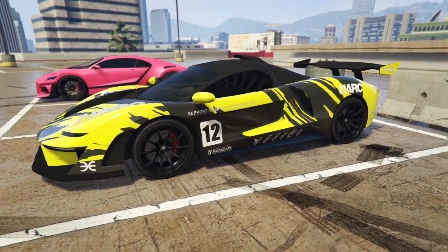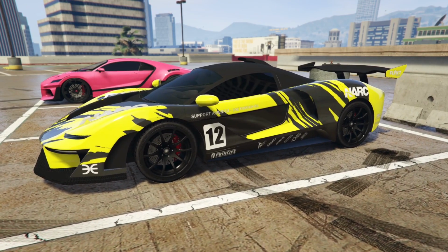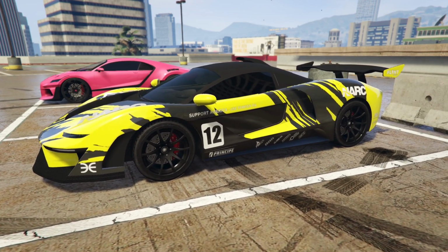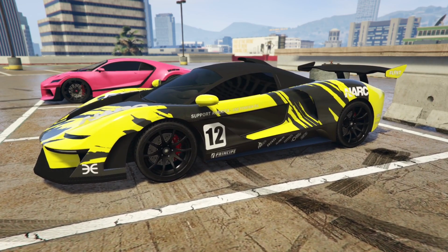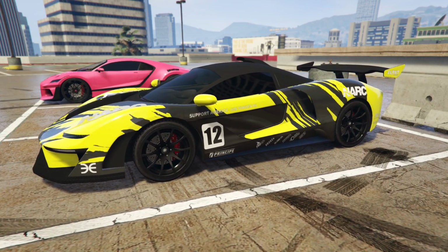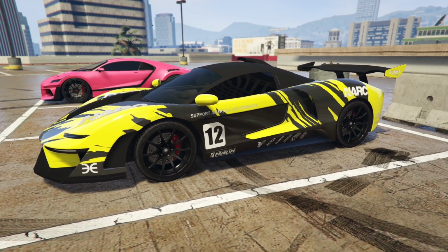And then next we have the Emerus. The Emerus is another beautiful supercar, a very great racing car. The Emerus has a top speed of 127 miles per hour, making it, I believe, the third or fourth fastest supercar top speed wise. Don't quote me on that, or actually you can, down below in the comments. Let me know where this ranks amongst other supercars in top speed.